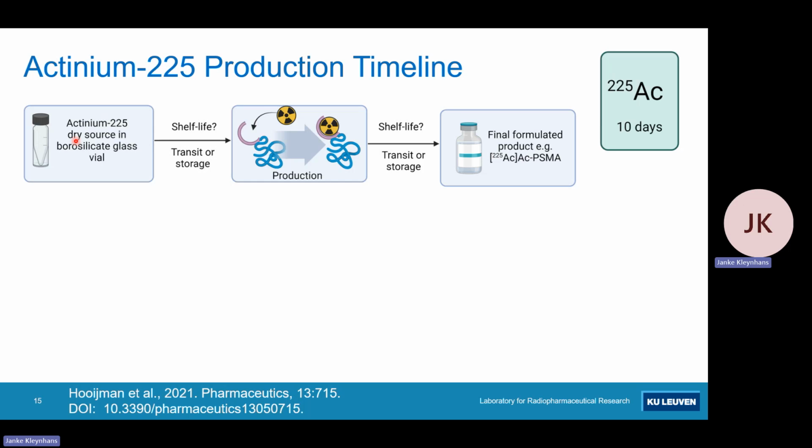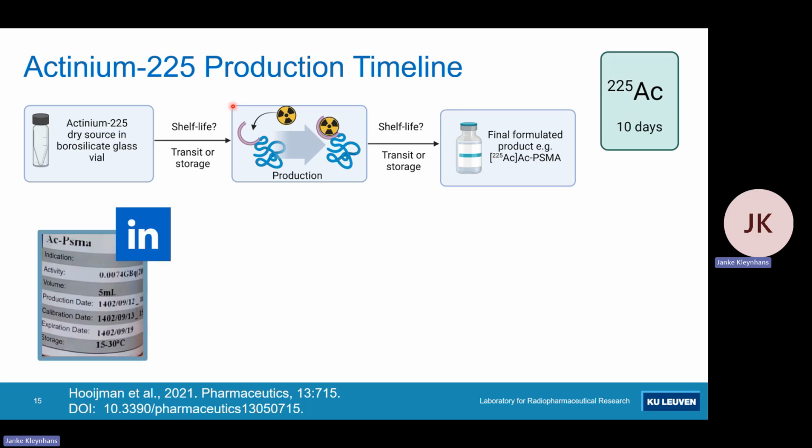And then you have a limited time, like a week or a few days, to radiolabel and dissolve this actinium and then use it to produce your radiopharmaceutical. Once you've produced your radiopharmaceutical, it again has a shelf life. And this is still under debate and being determined. And I really strongly believe if you want to prove a shelf life, you have to do a radio-HPLC method. And then there is a time where your radiopharmaceutical is still stable and can be injected into your patient.